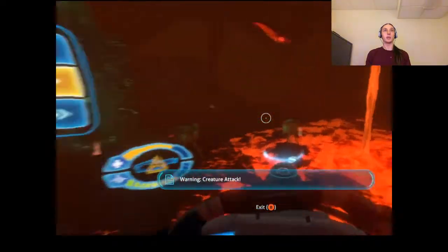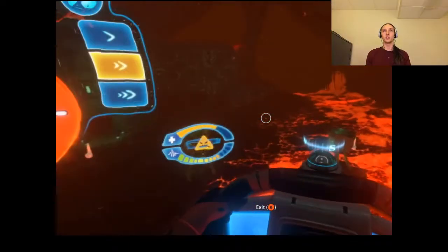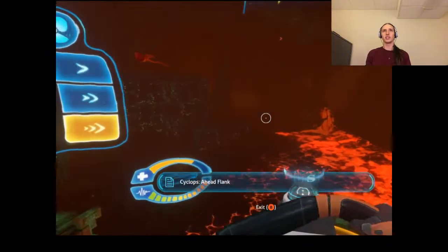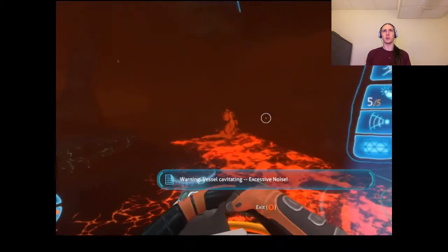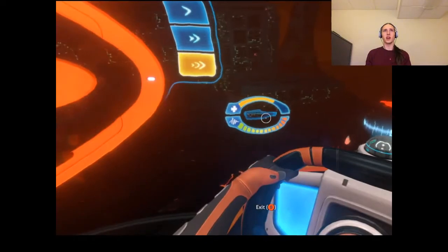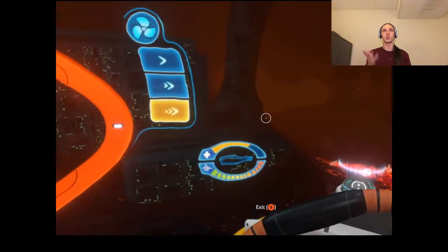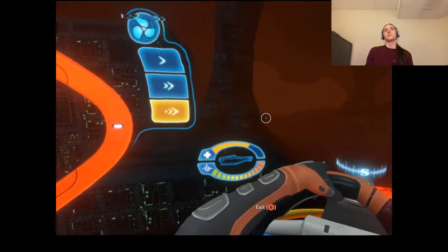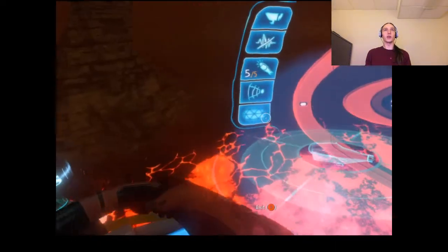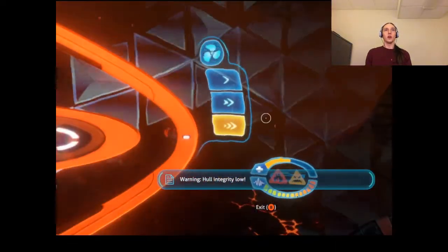Okay, I'm definitely taking damage. If I go below 50% health, I am going to turn on the shields. This is an emergency. I'm definitely being attacked by a sea dragon right now, because my health is like... Okay. Activating shields. Go. Hull integrity low.